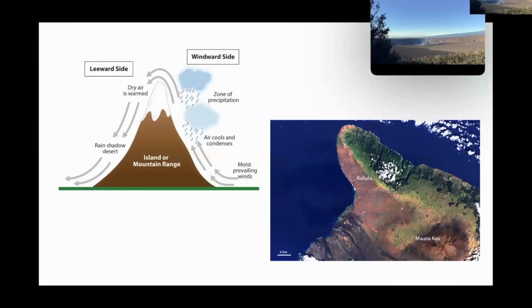And why do we get a lot of rain? Well, our islands are made up of volcanoes, and the volcanoes have this rain effect that affects islands and also mountains. And so when warm air blows across the ocean and then rises up the sides of the volcano, it cools and condenses into a cloud. It rains on one side, and then by the time it makes it to the other side, it's dried out and it's not going to rain as much on that side.